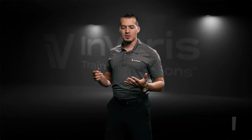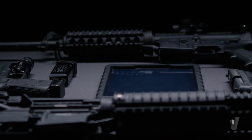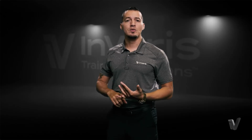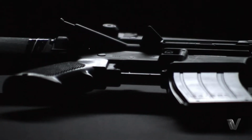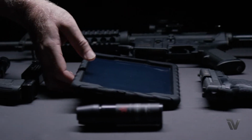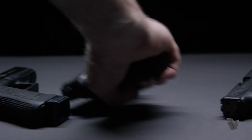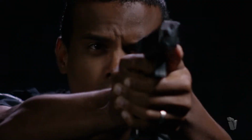Our BlueFire weapon systems come for M9s, Glock 17s, Glock 19s, Sig 226, 229s, the new Sig P320. We make the M17, the M18. As far as rifles, we make the M4s, the M16s. We make the SA-80s for the British. We make several weapon systems. Again, reach out to us and we'll see which ones we have and we can get with you.